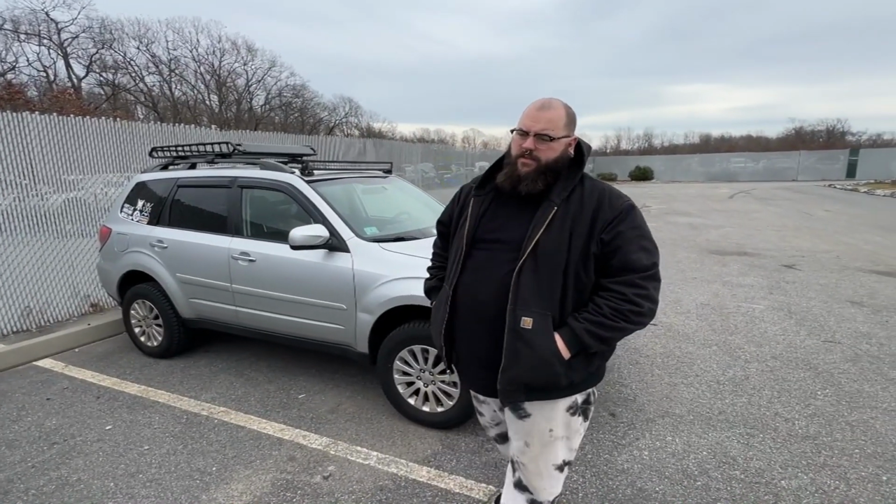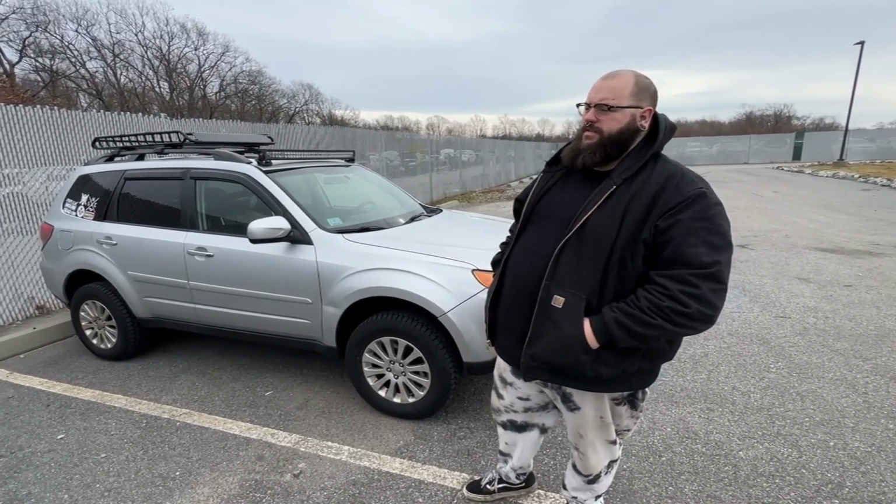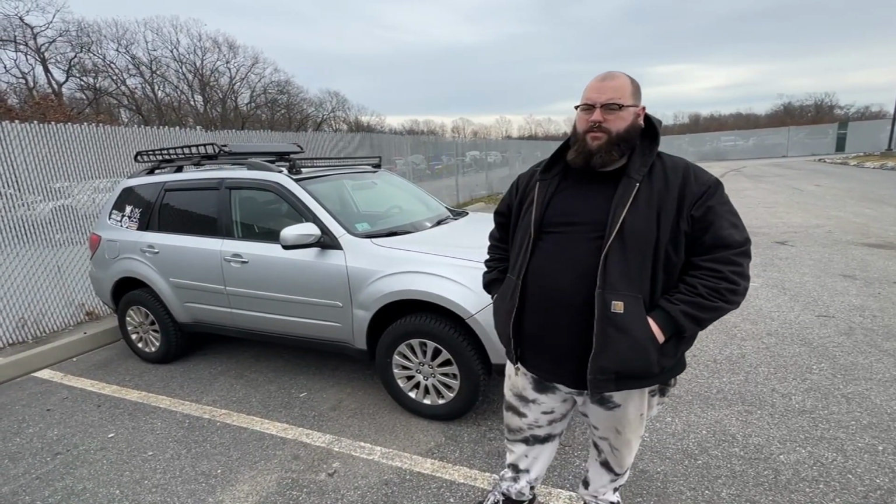So at the end of its life, when I got the STI, I was like, I don't need two low cars, I want to lift it. So I lifted the Impreza, and it got me into the off-roading scene, into how to take these cars and jack them up and not waste through axles and stuff like that.